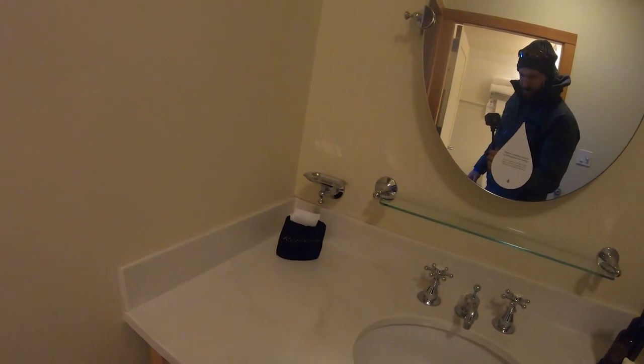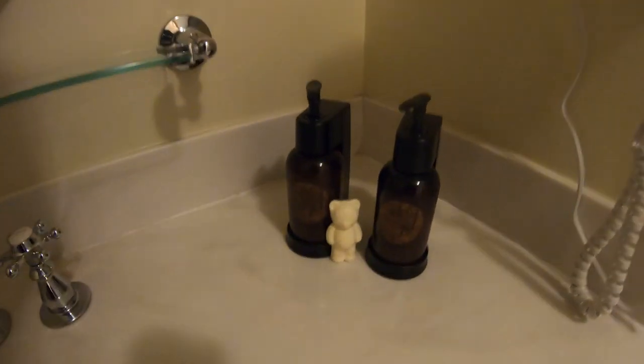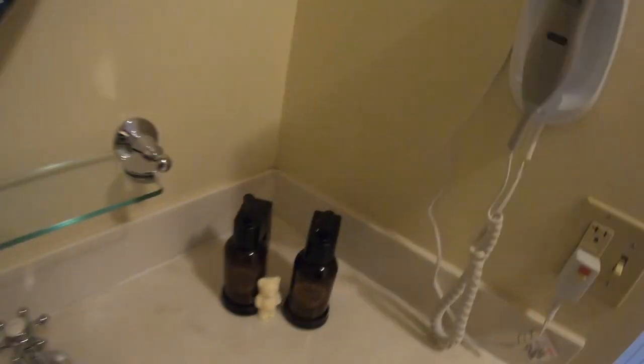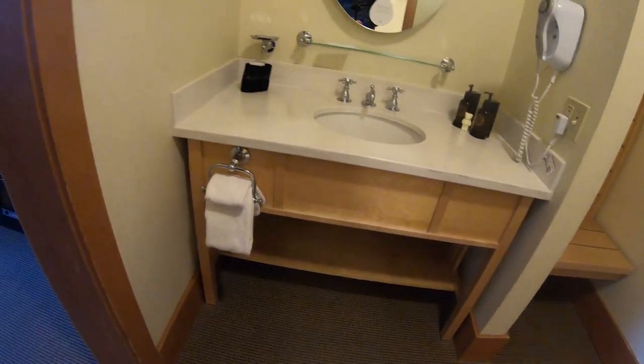Fancy little towels with refresh stuff down here. Makeup remover wipes. And they've got soap shaped like a bear. These little pumps. I wonder if they're stuck to the, yeah, they're stuck to the thing, so you can't take them. Some fancy faucets. Oh boy. Some little towels, a little spot for your shoes or other things.